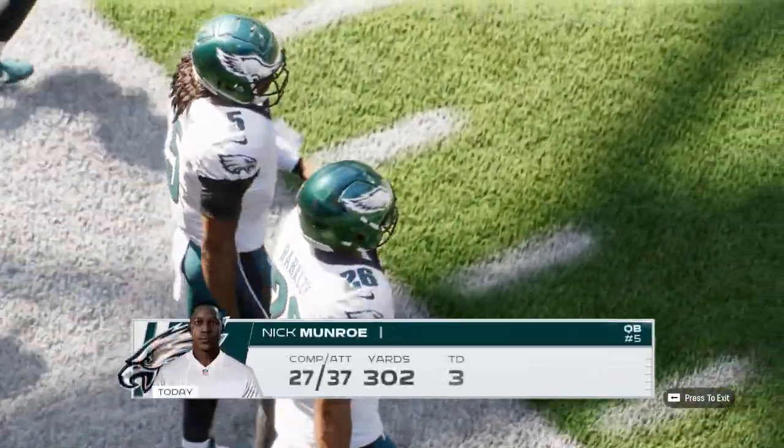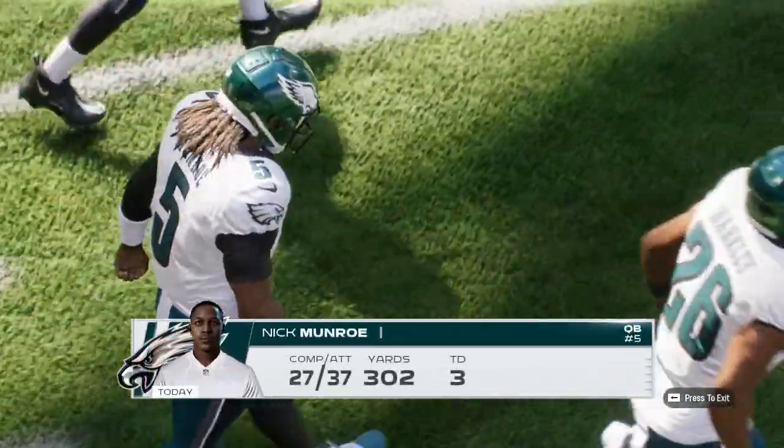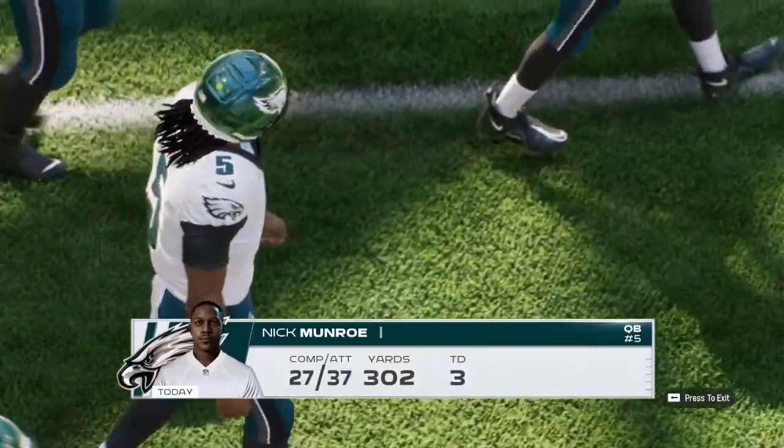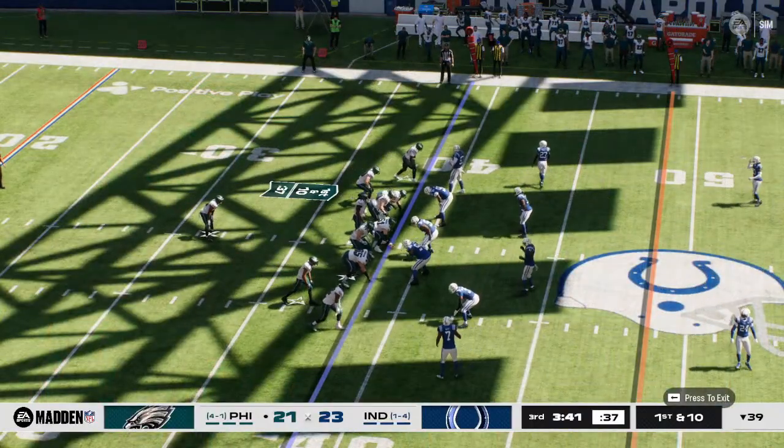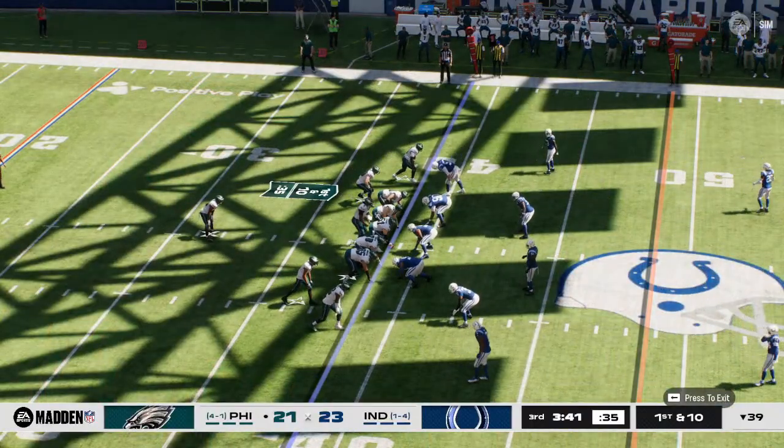The visitors' offense and their quarterback headed out for this next possession. And he had it going in the first half, that's for sure. He's really had his way with their secondary. They've been powerless to stop him, and he'll look to keep it rolling right here.